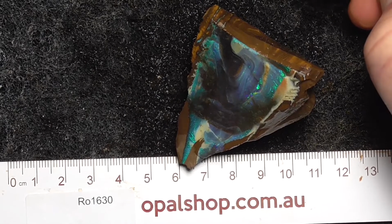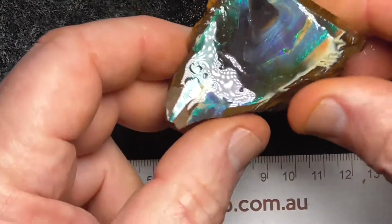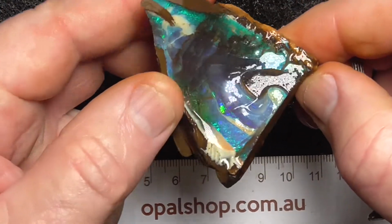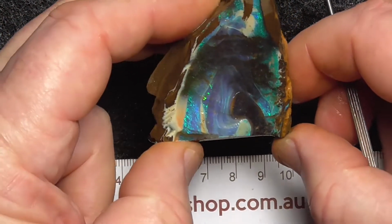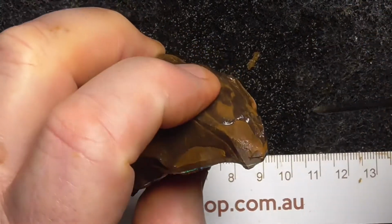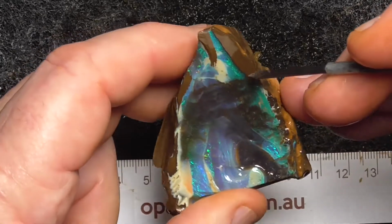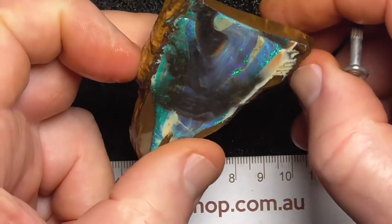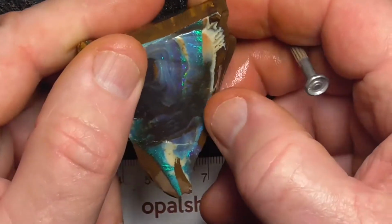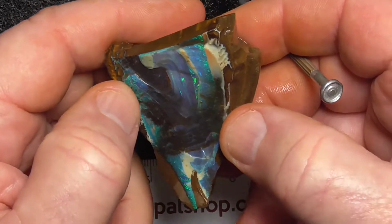Here's a nice example of Boulder Opal from central Queensland, the Winton area in fact. Rules in millimetres. Interesting piece. I think that piece of boulder will grind off there and you've got a stone up the top. Over here's a nice big flashy stone. Another little small one over there perhaps.